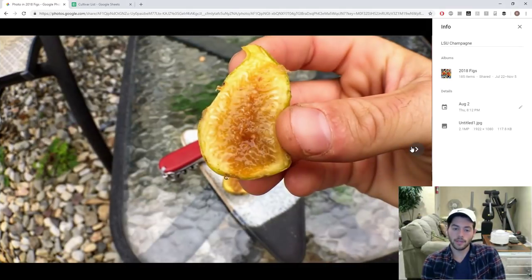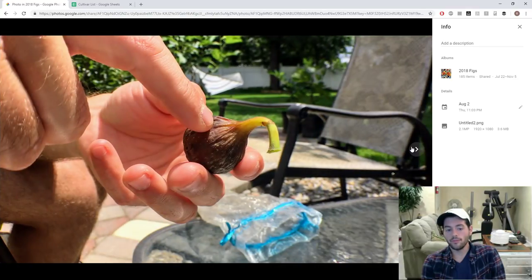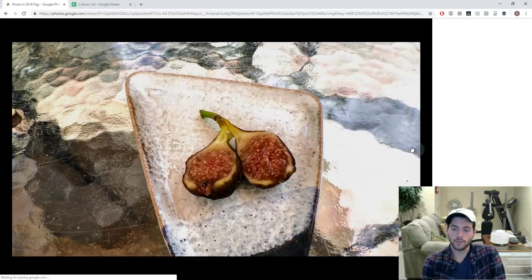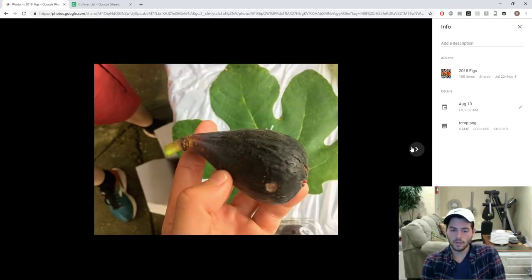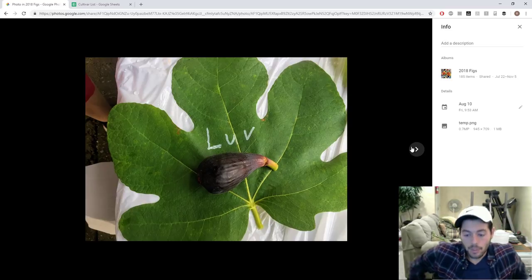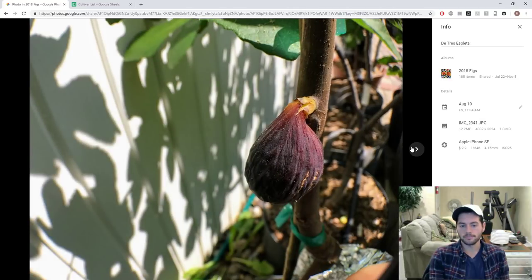Here's more LSU Champagne. Here's Brandon Street Unknown, one of my favorite figs of this year. Also got to eat this very early. It is definitely an early fig, and it definitely impressed me this year. Here's Fico Love. That's Paolo Bologna's, one of his favorites in Italy. I did get to eat it, but it was quite underripe. This is a variety that for sure needs to somewhat dry on the tree to be quite good.